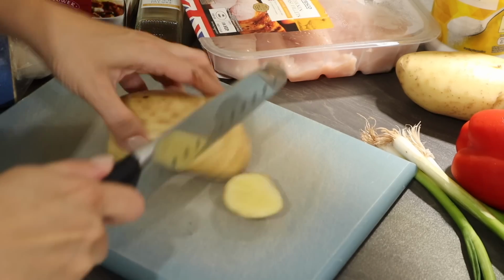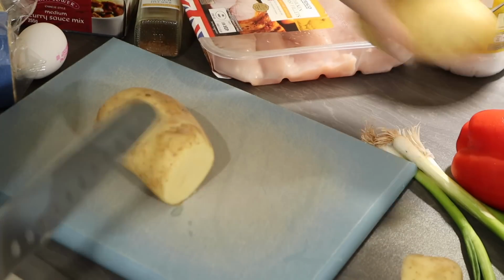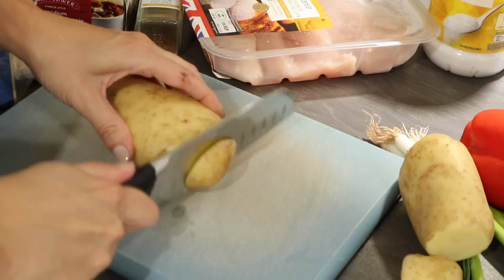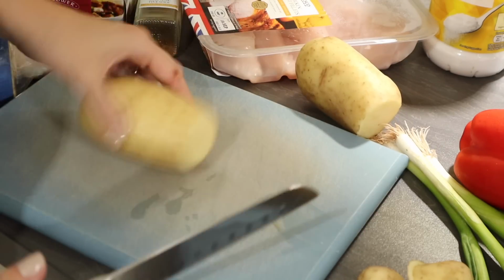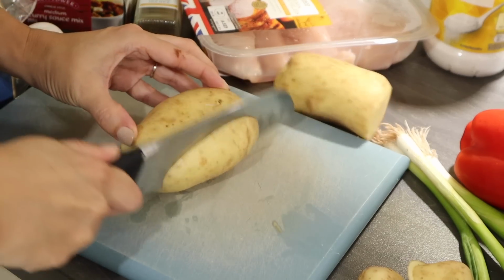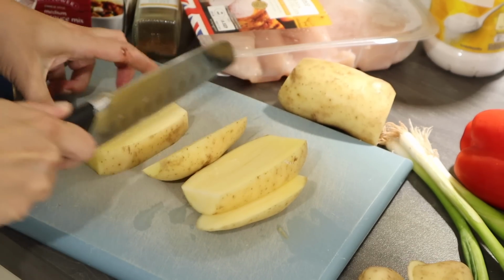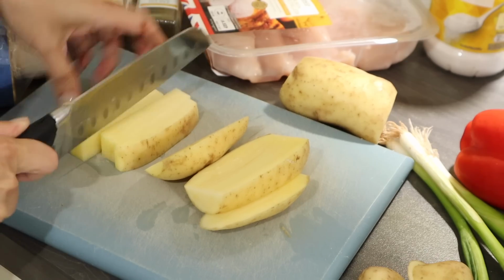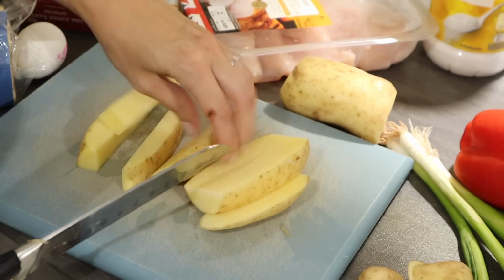So I'm just going to start by chopping the potatoes into chip-like shapes. So you can peel them, but depending on the potatoes, these are honestly fine. So what I'm going to do is just start by slicing these and then cut them into chip-like shapes. So, like so.